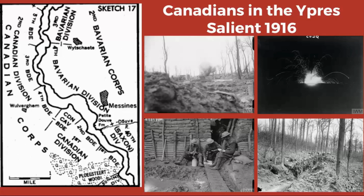The top left-hand photo of the shell exploding is a shell exploding in Canadian positions near the village of Ploegsteert in March of 1916. It's an interesting shot because there's another photo of a Canadian sniper. It's a very staged photo, either just before or just after, but it's the same position because of the stuff in the background. On the right-hand side, that looks like a wonderful fireworks display. That's German artillery pounding a Canadian position in early March 1916. So that's kind of what a bombardment would look like.